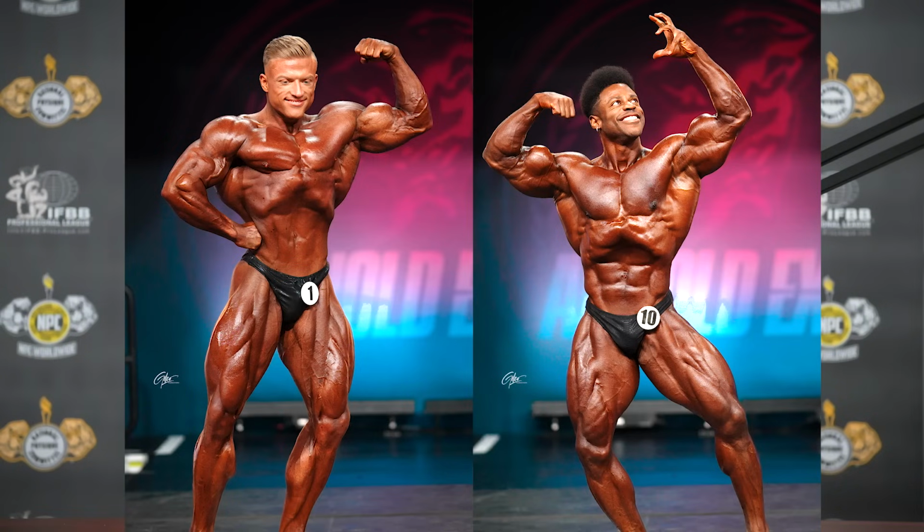Brion does the crucifix pose, which is an awesome pose. But again, his legs are a little bit small. His quads are small in the front. They need to have more sweep. They need to have more width from the front here.